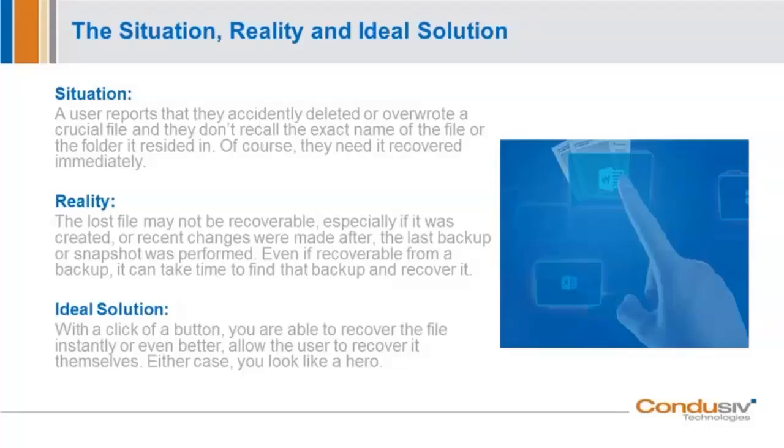We've heard from a lot of folks who can't get that file recovered, especially in the case of what I like to call a zero-day delete. That's when the file was created or a version of it was saved and deleted, all before a backup could come through to secure it. We'll talk more about that on the next slide.